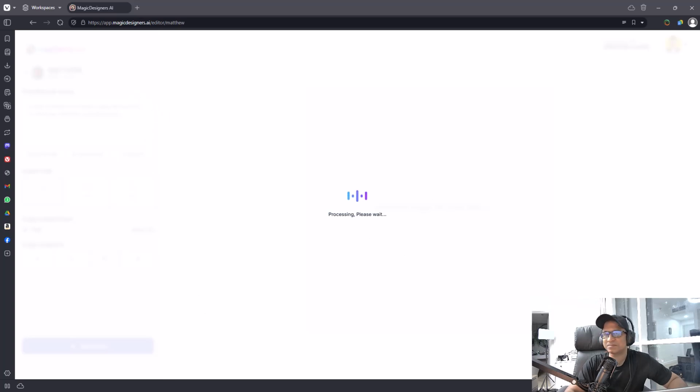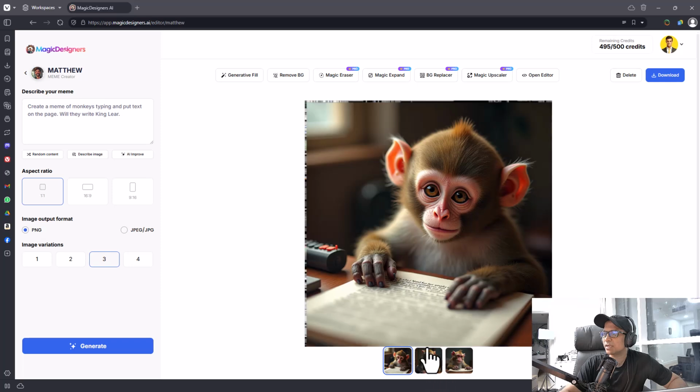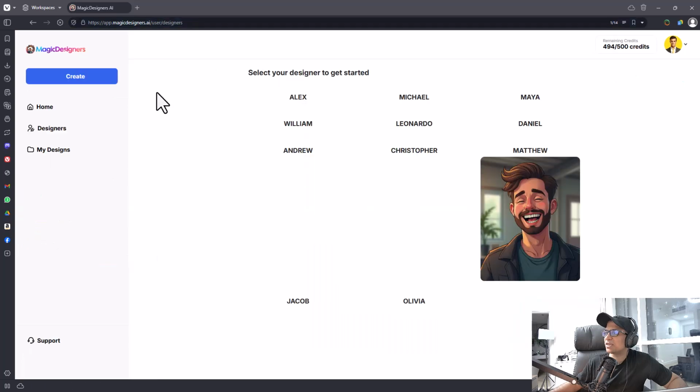Awesome. Wait for this. Okay. Let's see it happen. Took about 10 seconds as usual. Okay, so there's only one monkey and I don't see my text. So I guess Matthew needs to shore up or improve the text game. Alright, but the monkey is cute. I like the monkey.